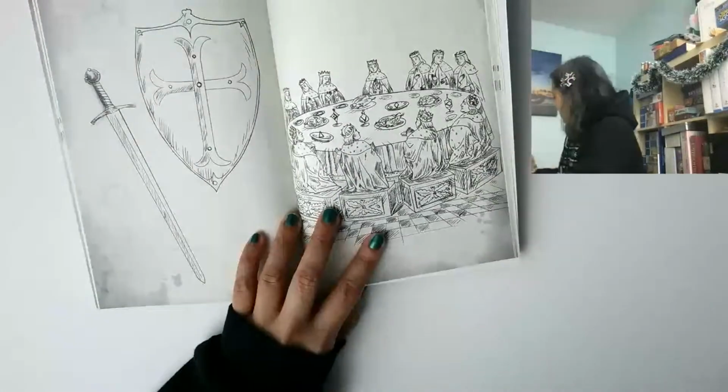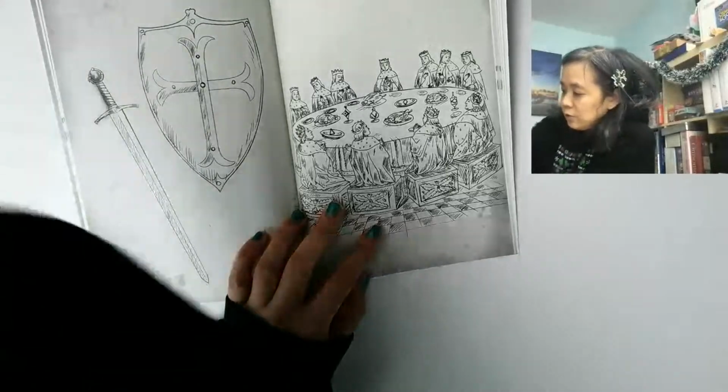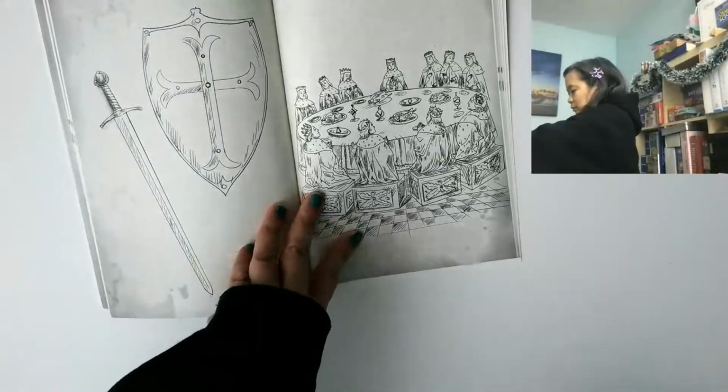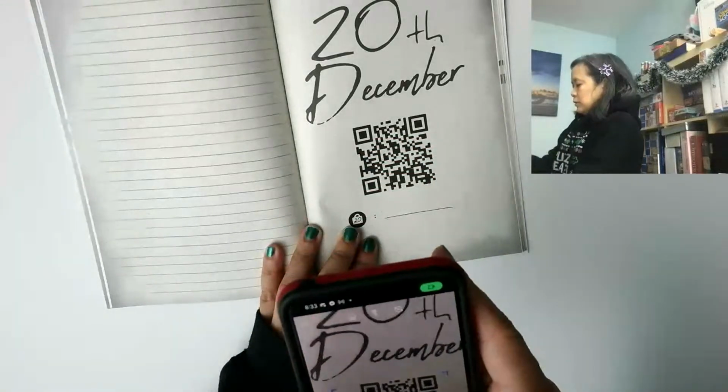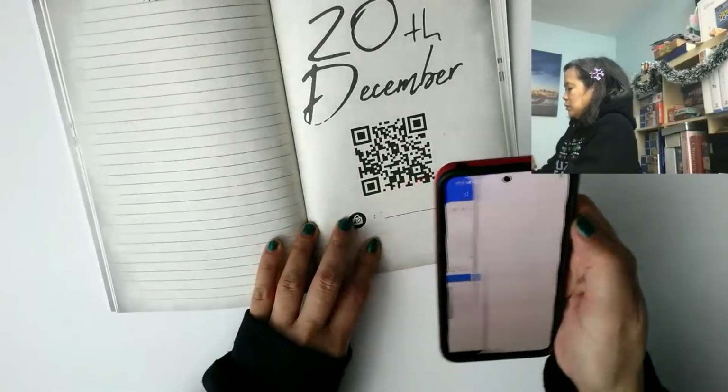All right, let's scan the QR code and see what the page is looking for. QR scanner. Scan.